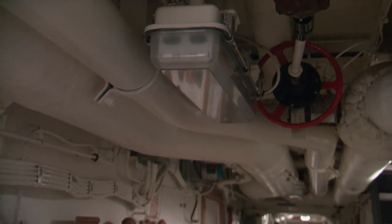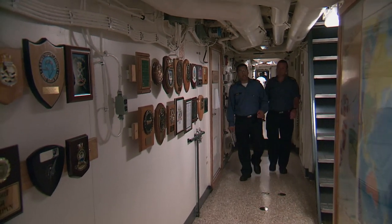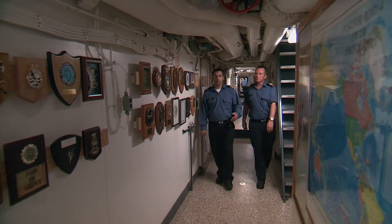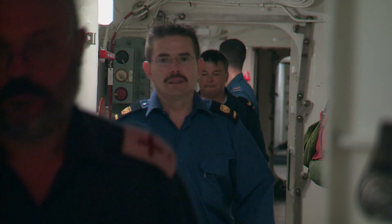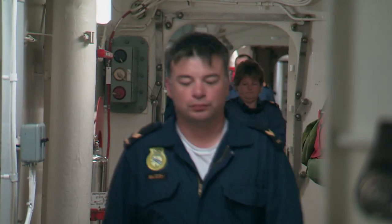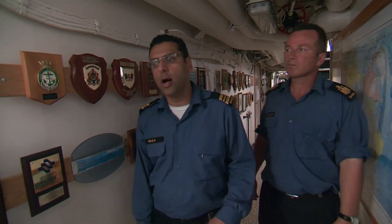One of the things you'll notice is that some of the lights are off, and what we do that for is so that it instills into people the need to keep the ship cool. With the temperatures outside being anywhere from about 35 to 45 degrees Celsius, it just reminds people to keep the lights off and keep the doors and hatches leading to the upper deck closed.